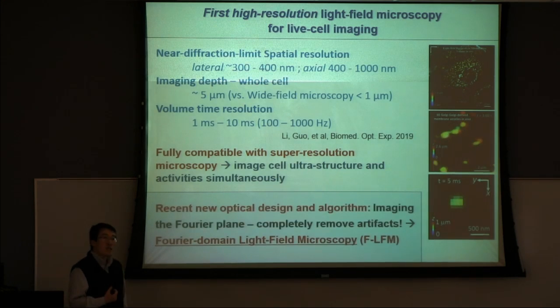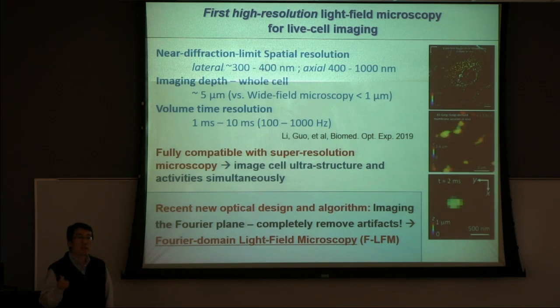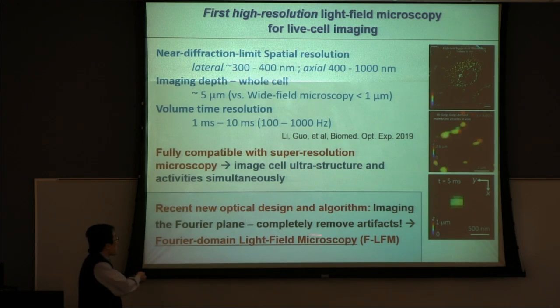And also, very recently, we found out that if we image not in real space but in the Fourier domain, then when we reconstruct, we are able to fundamentally remove all the artifacts. So we developed this technique called Fourier domain light field microscopy.